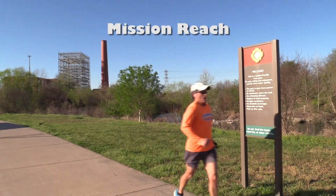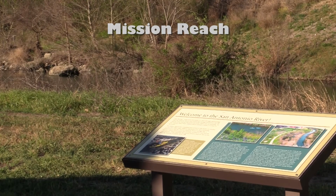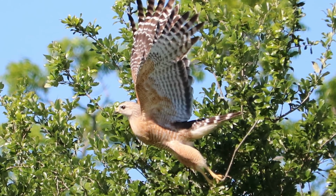Once again, we find ourselves on the Mission Reach of the San Antonio River. We're not biking or paddling today. We're going to be doing some bird watching today, another great activity to do out here on the Mission Reach.